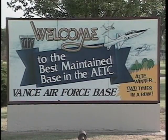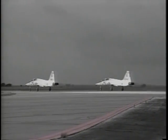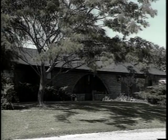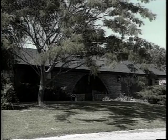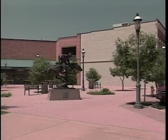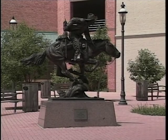Vance's relationship with its host community, Enid, is one of the best in the Air Force. Enid's location is convenient to Oklahoma City, Tulsa, and Wichita, Kansas. Housing costs are reasonable, with a typical 3-bedroom, 2,000-square-foot house in an above-average area running about $75,000. A restored historical building houses the Cherokee Strip Complex Center, a 37,000-square-foot complex of exhibit and meeting halls with on-site parking available for community use.